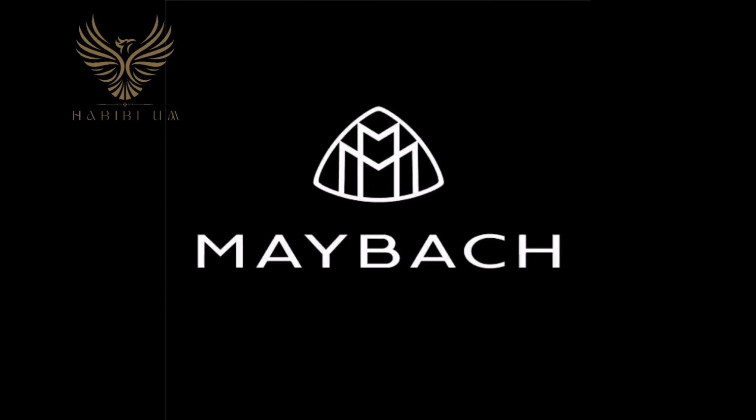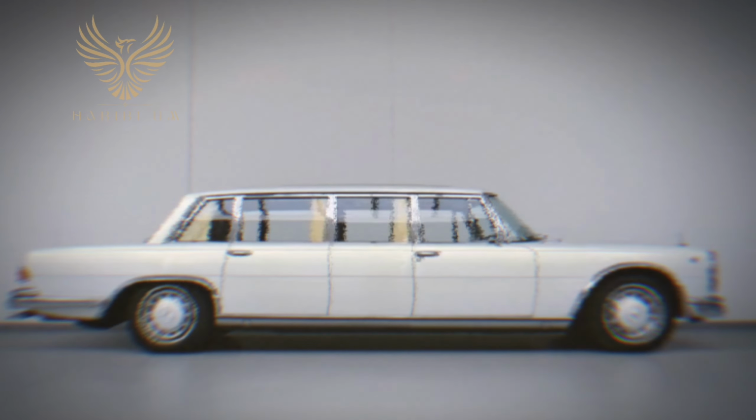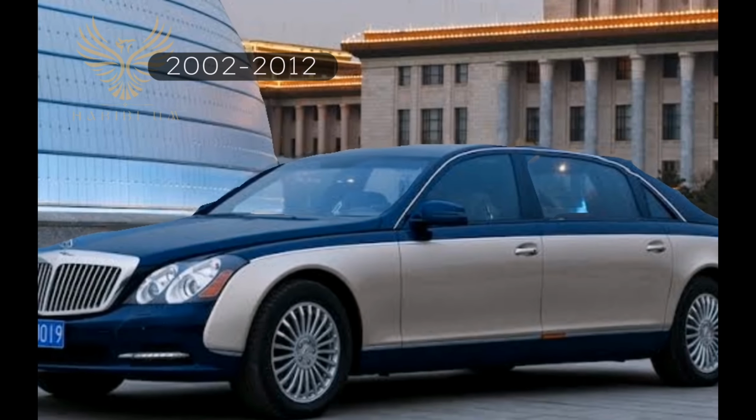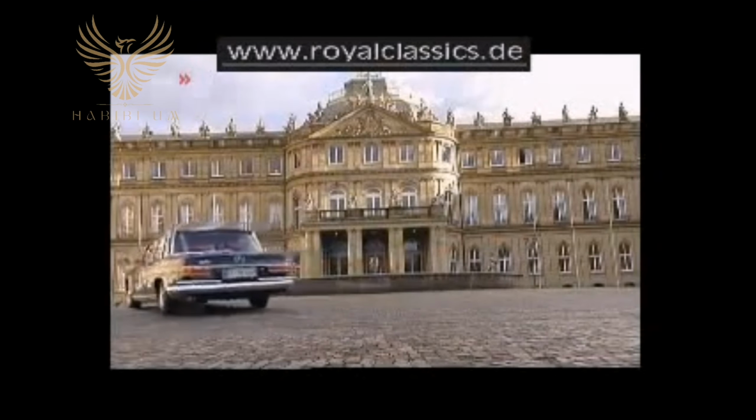Mercedes 600 Pullman. Maybach had a predecessor. The Mercedes 600 was, during the 1960s and 1970s, the longest car produced in Europe. The 600 Pullman version was even longer than the Maybach 62 from 2000 to 2012. Production year was 1963 to 1981.